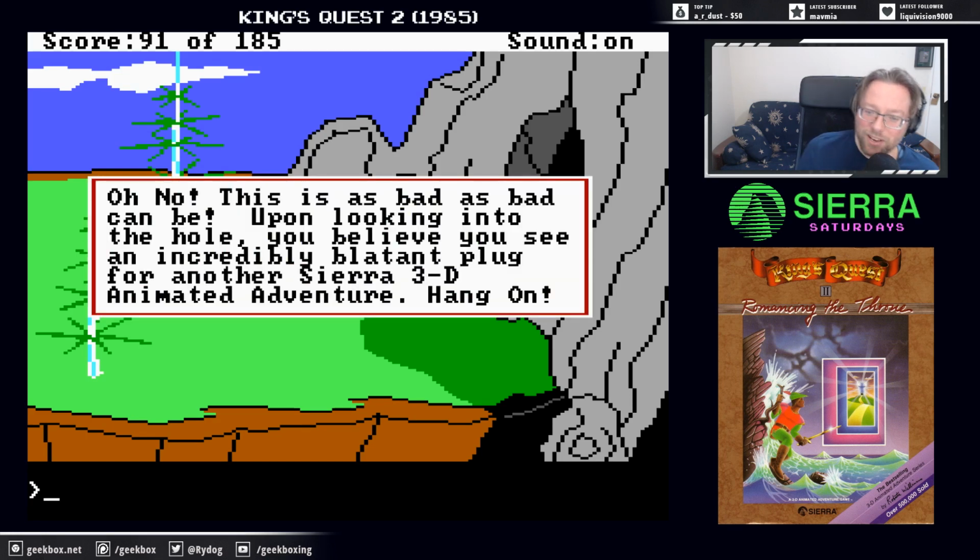Oh no, this is as bad can be. Upon looking into the hole, you believe you see an incredibly blatant plug for another Sierra 3D animated adventure.